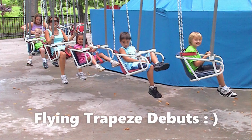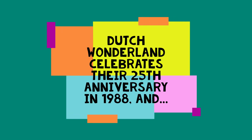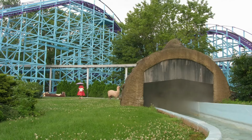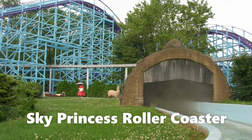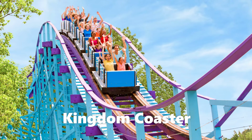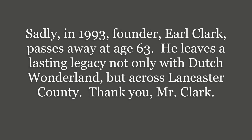In 1988, Dutch Wonderland celebrated their 25th anniversary, and they also added Panda Party. In 1992, Dutch Wonderland puts in their very first coaster, the Sky Princess Roller Coaster, later renamed Kingdom Coaster in 2007. Then sadly in 1993, the founder of Dutch Wonderland, Earl Clark, passes away.